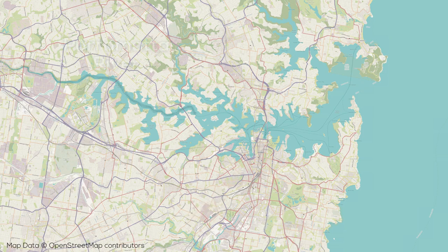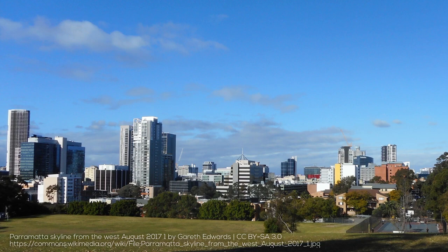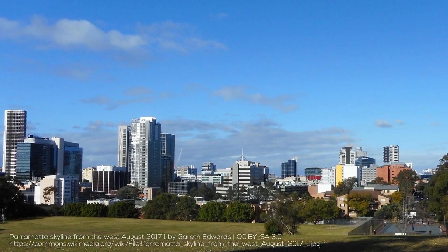Heading west, the harbour gives way to the Parramatta River, which like the main portion of the harbour has numerous inlets and bays on it. To the south of the river, west of the CBD, we have the Sydney Olympic Park, which played a central role in the Games of 2000. Further west still, we have Parramatta itself, which is being coined locally as Sydney's second CBD, and which provides a large dense node in the city's suburbs as well as substantial rail connectivity.